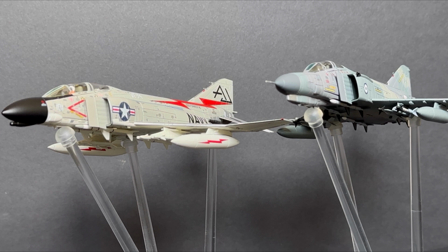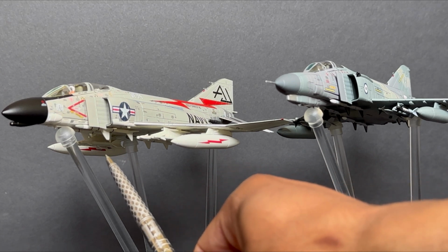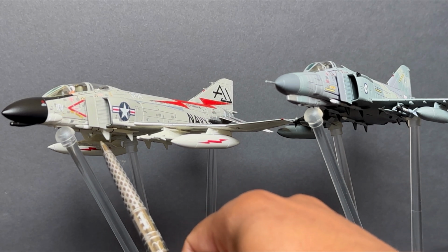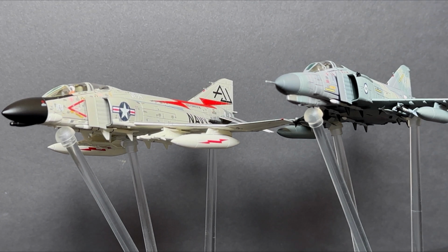So we have, between these two Phantom models, 39 years of time and technological progress. We've gone from the AIM-7 right here, which is so early on this iteration of F4H-1 that it wasn't even called the AIM-7 yet. It was called the AAM-N-3. We hadn't even nailed down the Unified Service Designation System. That's how far back that model F4 goes.